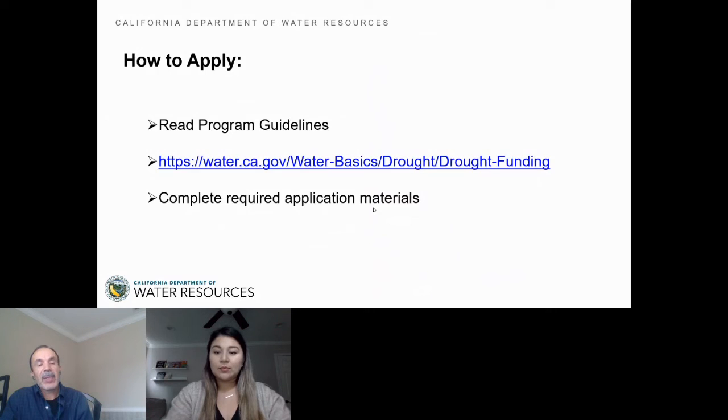For the multi-benefit and urban program, the draft is posted as well. Expect to see the final and the solicitation for starting the applications in the next couple of weeks or so. So check the guidelines and go ahead and apply as soon as possible. The urban and multi-benefit program won't be on a first come, first served basis. The program will receive the applications, review them, and do the awards accordingly.